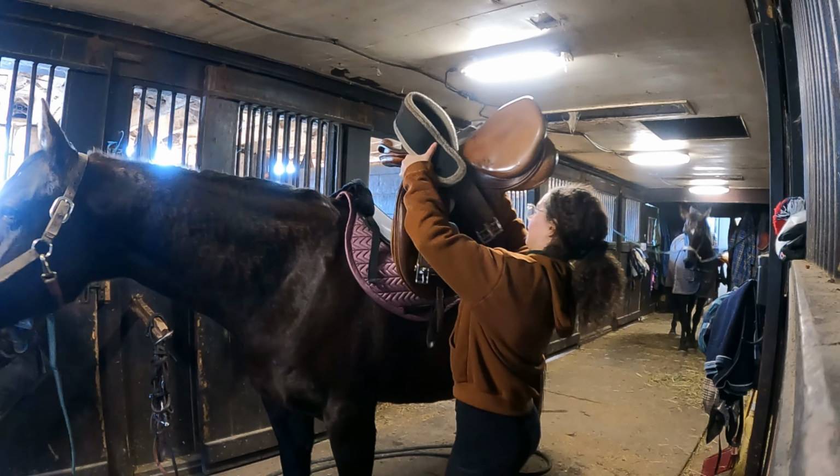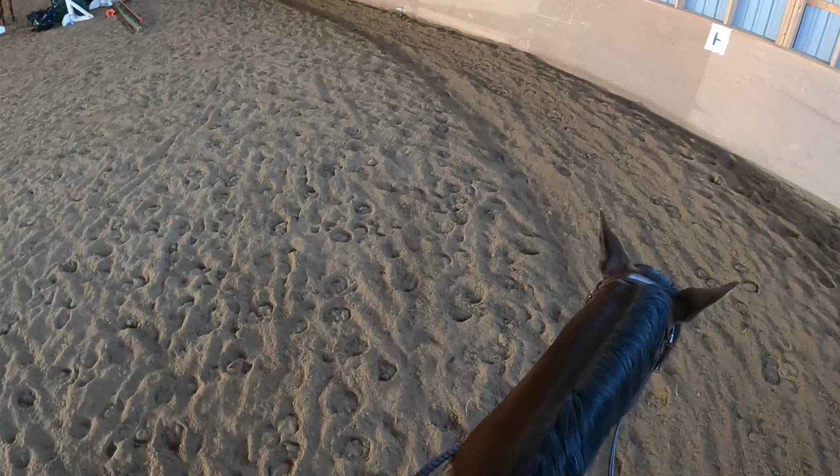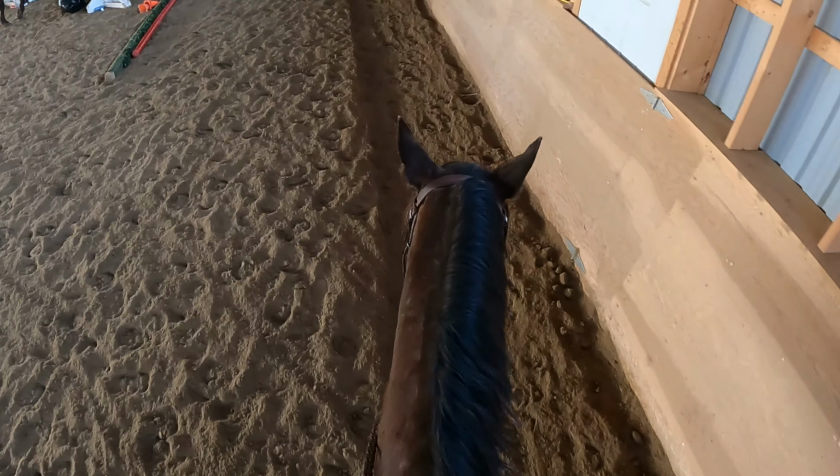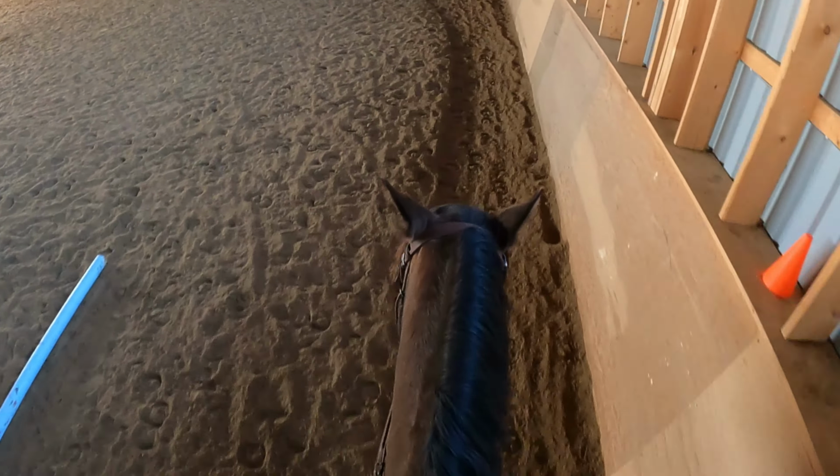That should be good. Which way do you want to go? Left. Left? Okay. Left is fine. How about we go left for a couple laps? Easy.